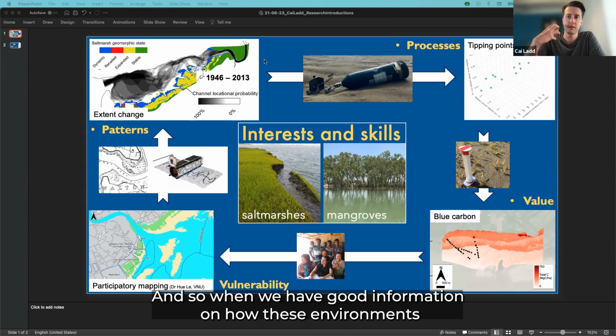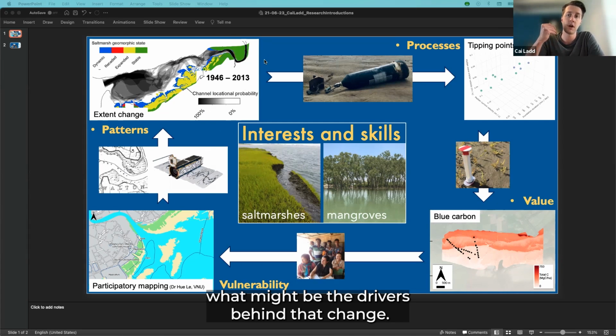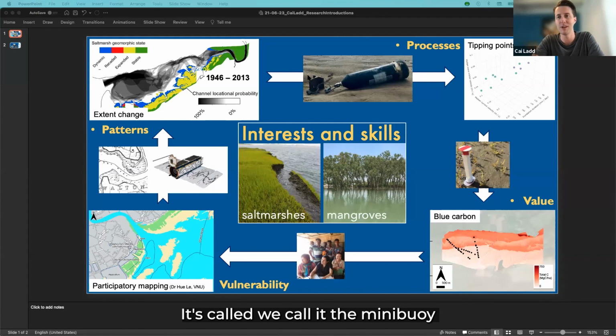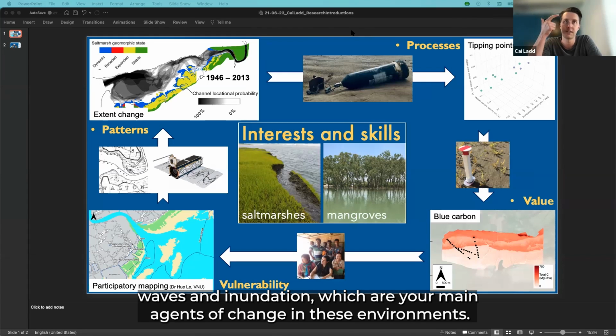And so when we have good information on how these environments change, it's then important to understand what might be the drivers behind that change. And so for my current postdoc, alongside Torsten, we've been developing this sensor here. We call it the Mini Boy. It's a sort of homemade sensor that will give us information on currents, waves, and inundation, which are your sort of main agents of change in these environments.